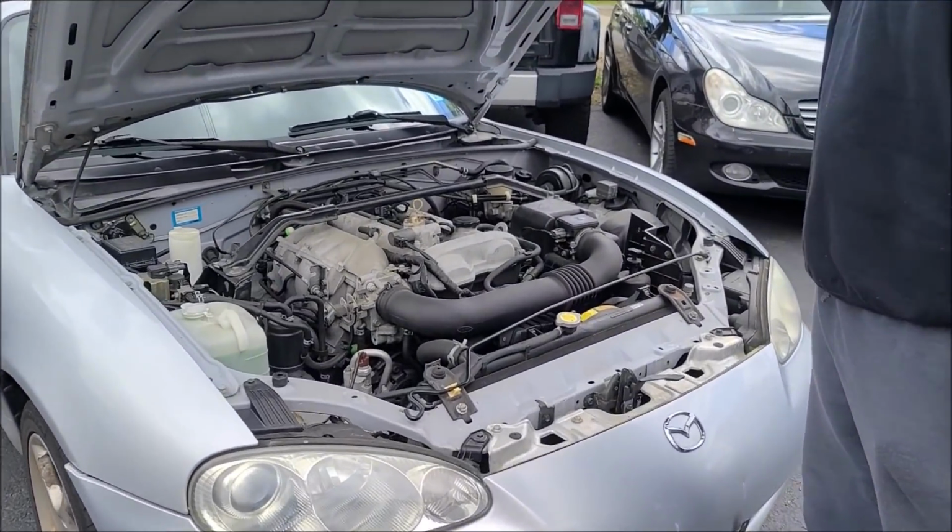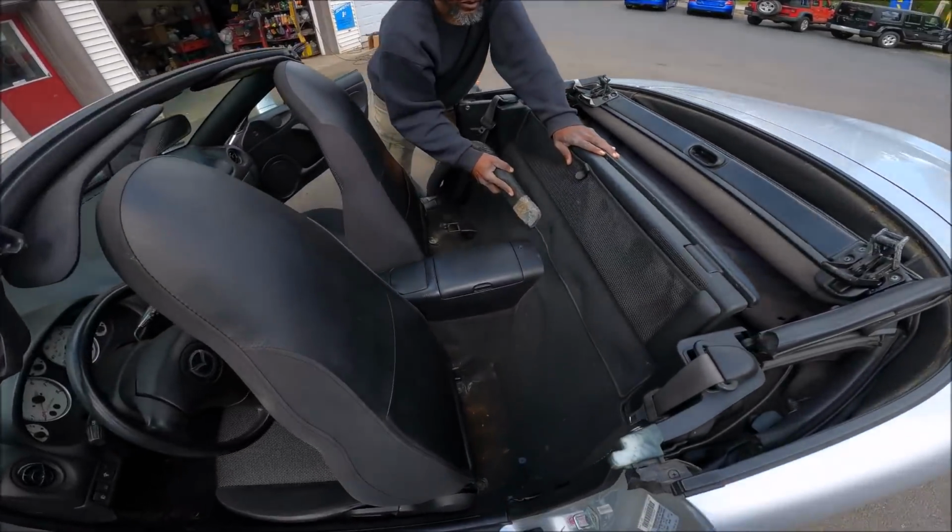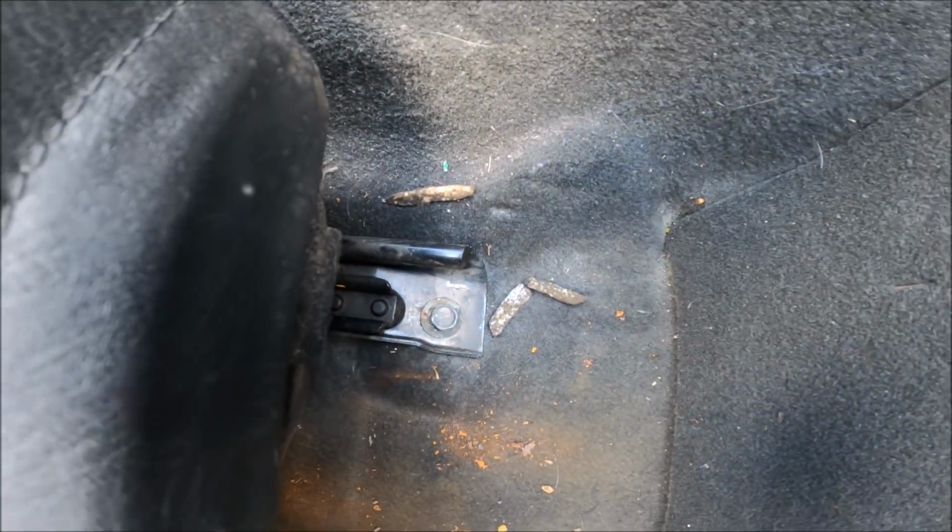It looks like it's in pretty good shape. Oh, is that a timing belt sticker? No. Moldy French fries. I didn't think McDonald's French fries go moldy.